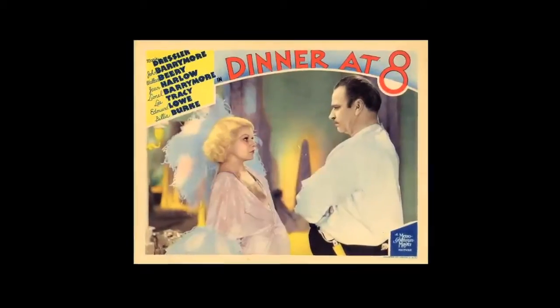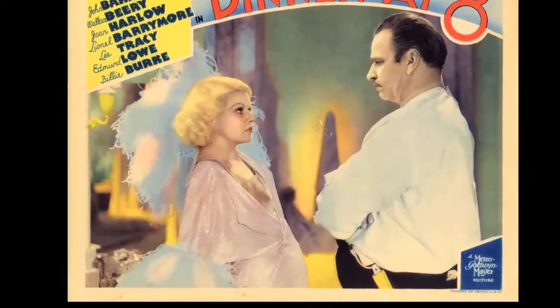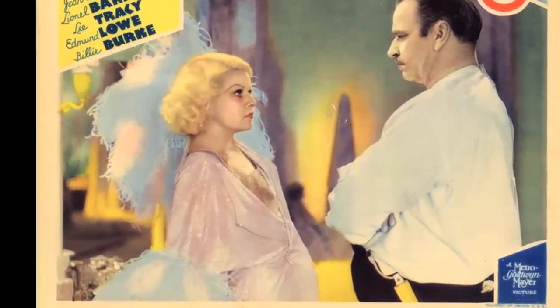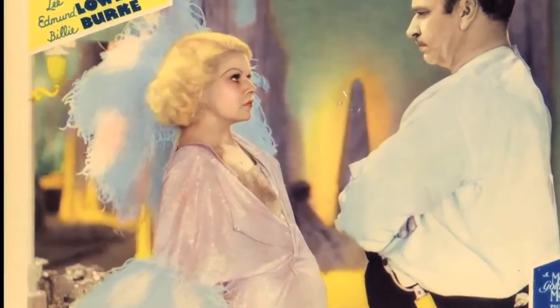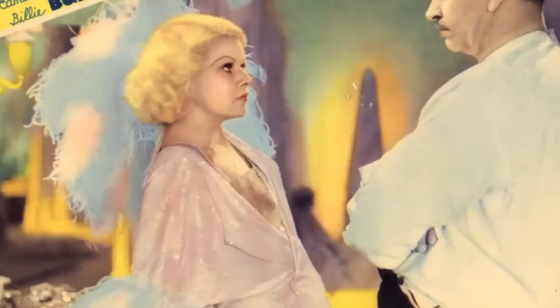So Dinner at 8 is one of the great movies of the early 30s, one of the great pre-code titles. Jean Harlow is now a legend, but in the original lobby card set, where there were one title lobby card and 7 scene cards, this is the only one that shows Harlow. So obviously this is the card you want to find. And what a great shot of her. Looking young and vibrant and sexy and oh so blonde.